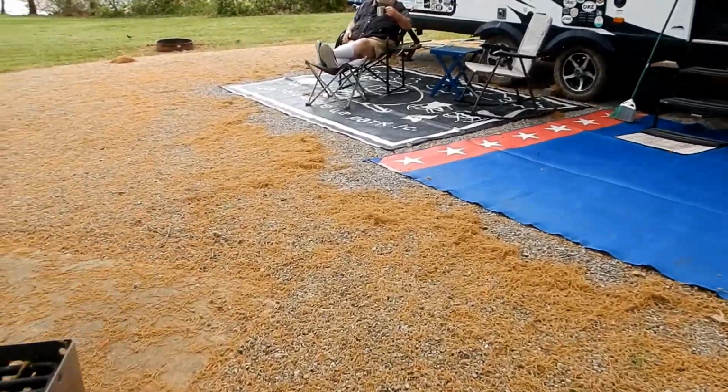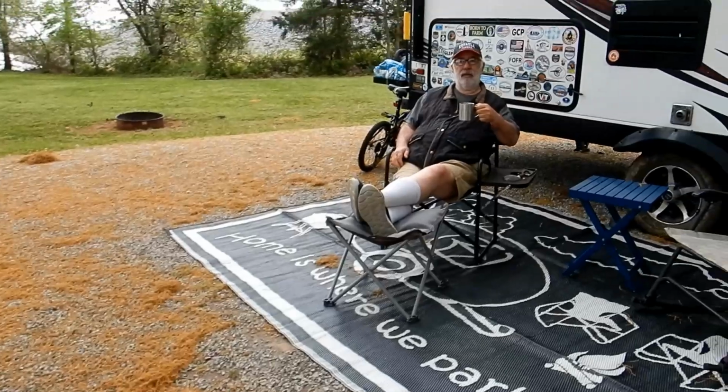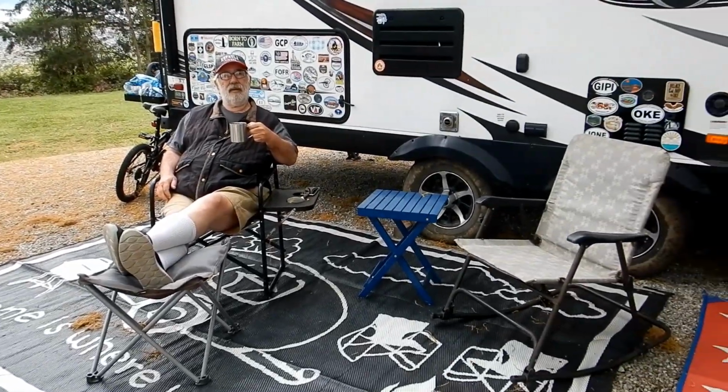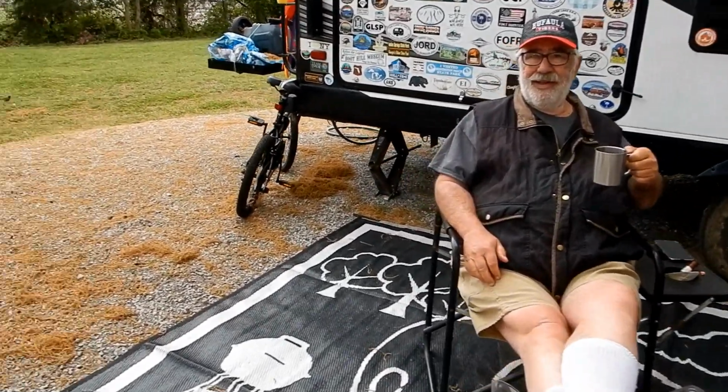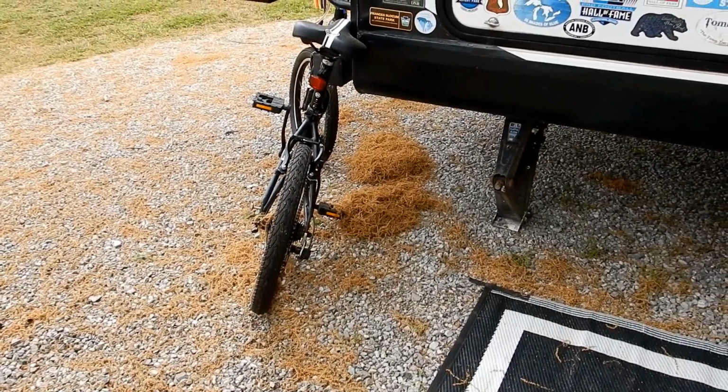All these little seed pods all over. I just took the blower out and got rid of some of them, but you can see it. I don't know what this tree is here, but it sure sheds a lot of this stuff. Yeah, look underneath the trailer. I just blew it. We put them all together. It'd be like when we lived out west, we could make some tumbleweeds out of them.